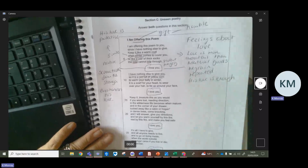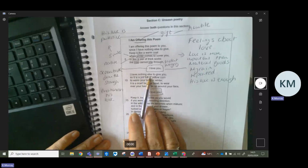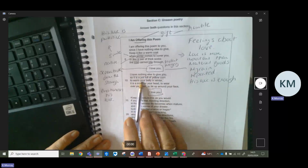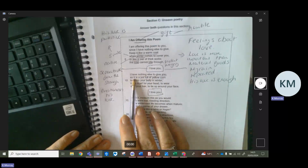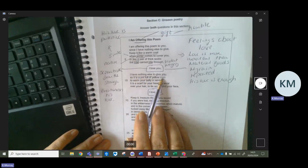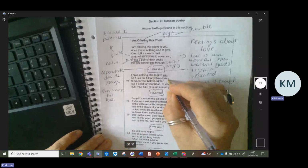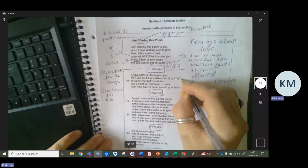Okay, this person doesn't need anything else. So it is a pot full of yellow corn to warm your belly in winter. It is a pot full of yellow corn. Is it literally a pot of yellow corn? No, it's not. So we must have a metaphor there, mustn't we?